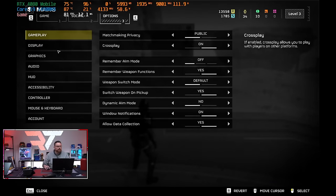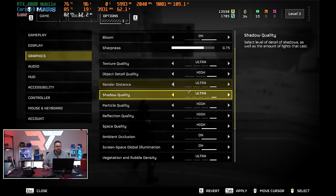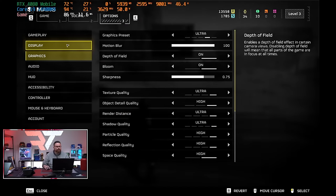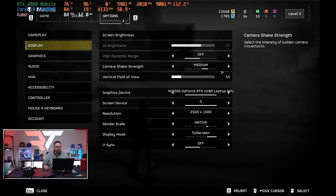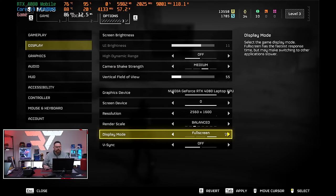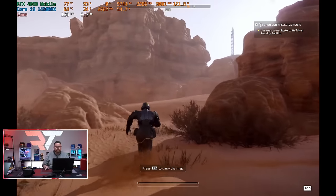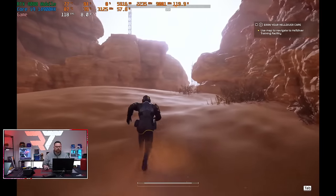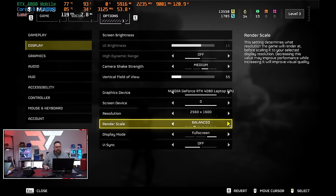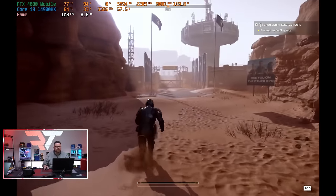Okay, let's check our options here. So graphics, we're running custom. We're running an ultra depth of field on sharpness. Shadow quality, everything is on ultra. Let's apply. We'll go to balanced. Apply. Okay, there you go. So we're at 130 frames per second now. I'm going to go to quality. You definitely can tell that's better. That's definitely the setting. 111, I'm down for it.